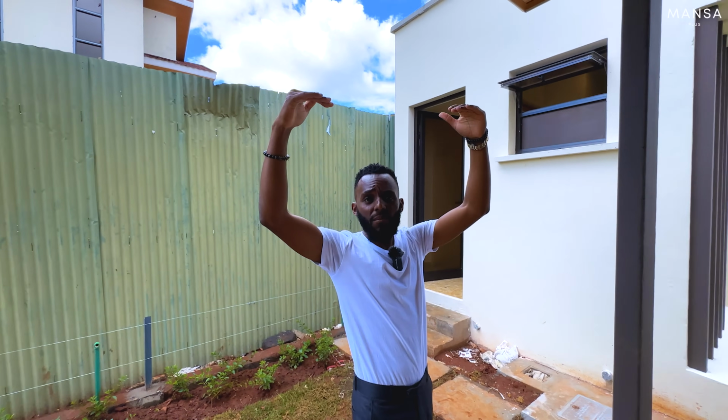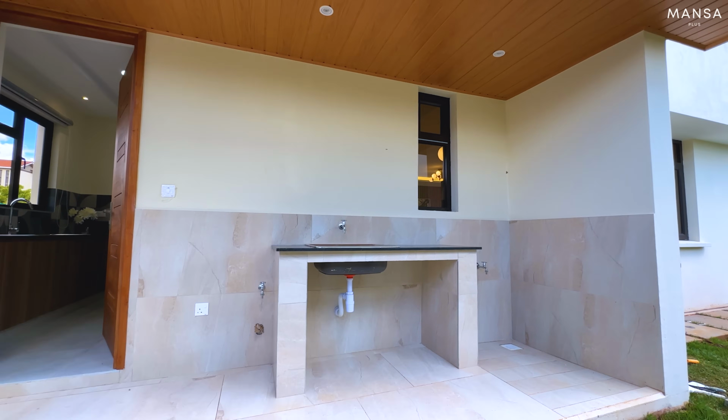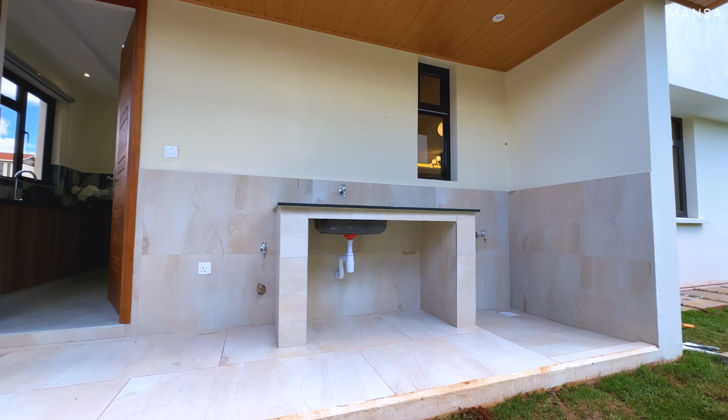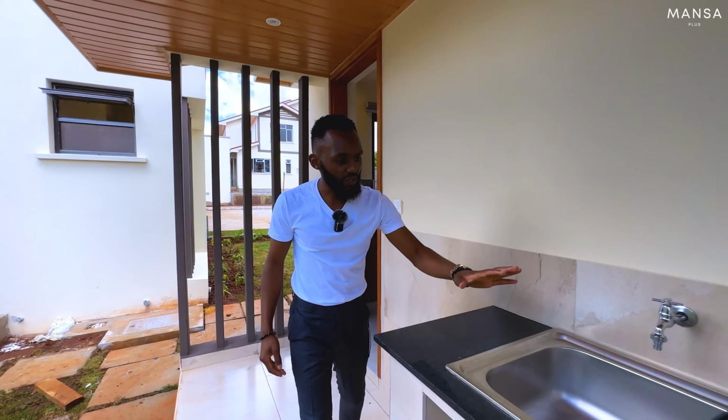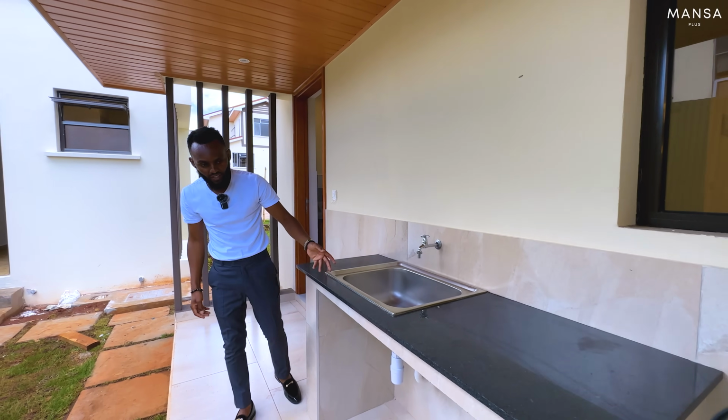And I also appreciate that they have covered this area, because that is how they have been able to create a laundry space. So here you can put your washing machine. There's even the tap, and you have a sink here where you can wash stuff in the sink.